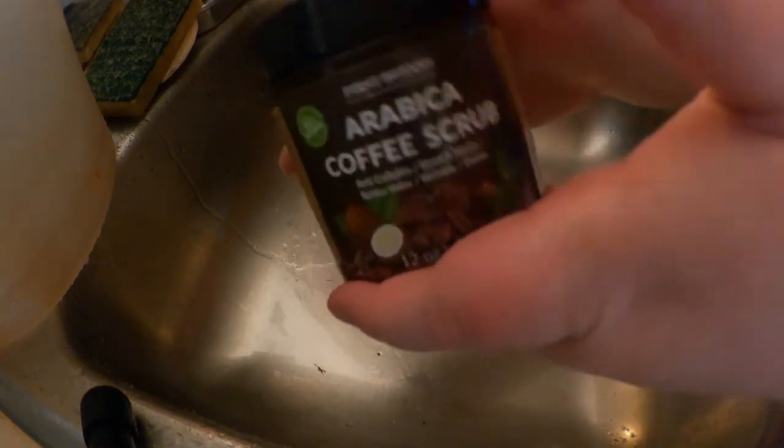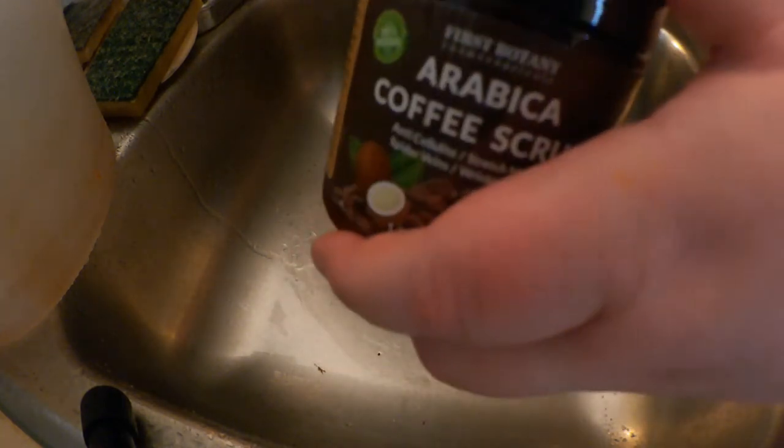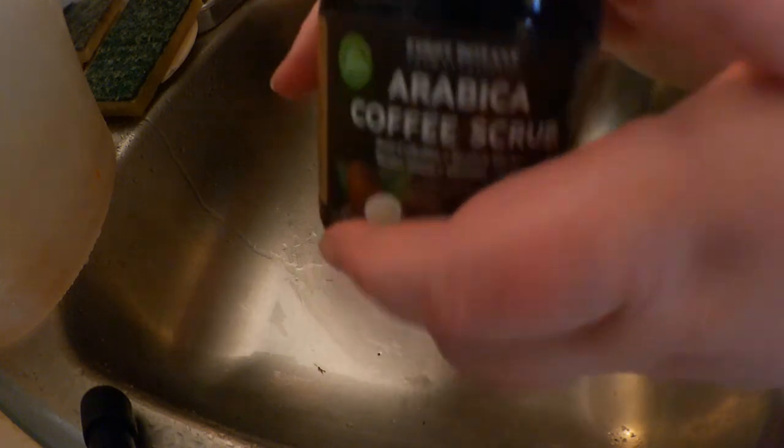So yeah. So I give it a, my arm's really smooth. I would say if you used it on your whole body, it would make your body feel really soft and smooth. So I would give it a 5.